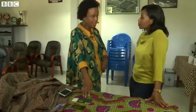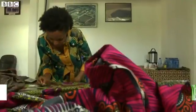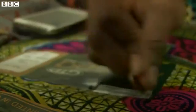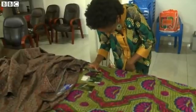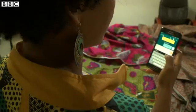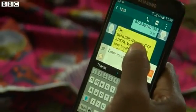We've decided to put some numbers on all of our labels, and so when someone, let's say you go and you buy a fabric, you're able to authenticate the fabric by scratching off the barcode. And then you send a text to 1393, and then it should automatically tell you that your fabric is real or fake.